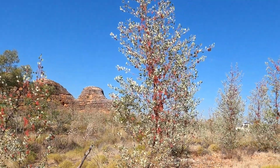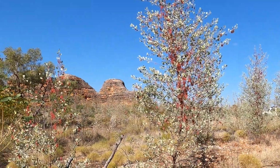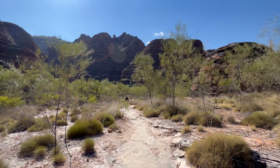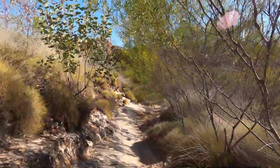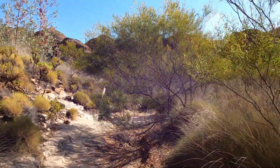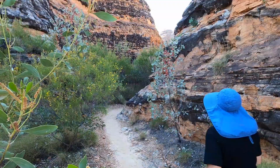These are the same plants that we saw out on the Canning Stock Route, except these ones are much bigger than the Canning ones. So they must get a bit more water. You're walking into the dome area here now, and it is 1 o'clock, the absolute hottest part of the day. You do not want to go walking at this time of day, but unfortunately, as I said earlier, we don't have any choice. We've got that rain event coming, and we've got to try and jam as much as we can in, in case they kick us out of the park.